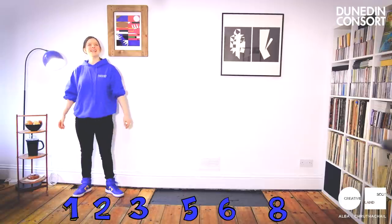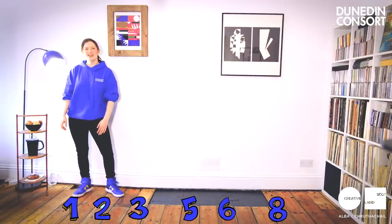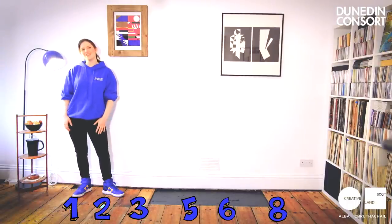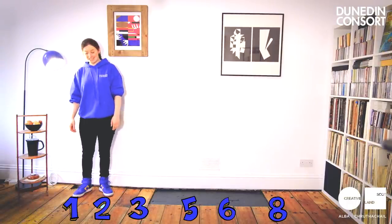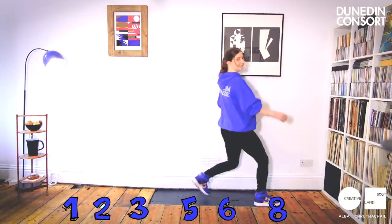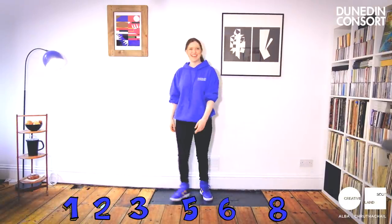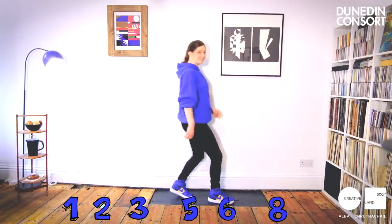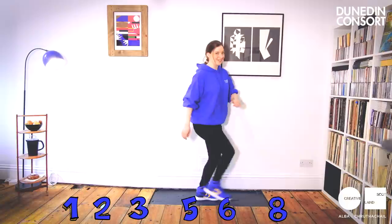Great! Okay, now we're going to move on to the third line. And this time we're going to jump all the way up to the eighth note, or the octave. It goes like this. 1, 2, 3, 5, 6, 5, 8, 5. Now it's your turn. Ready? 1, 2, 3, 5, 6, 5, 8, 5.